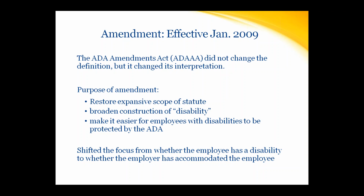And so Congress passed the amendments, and it stated its intention that the ADA should be read broadly to provide protection to as many employees as needed it. And in doing this, what the amendments did is they shifted the focus of the inquiry from whether an employee has a disability to whether the employer has provided a reasonable accommodation to the employee. And so the intent was, and actually what we're seeing in practice is, going forward, we aren't going to have this protracted litigation about whether someone actually has a disability. Rather, we're going to be almost assuming it, not quite, but almost, and then focusing on what happens to the employee in the workplace.